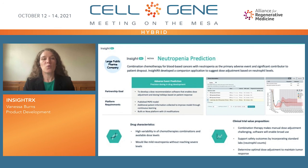And so what we wanted to do here was create an exposure response model or a PK/PD model where we actually could predict neutropenia based on an existing model that's in the literature and also the patient's levels of their white blood cells. And so in the platform, we perform the same simulations and recommendations that we would do for a particular drug. But in this case, we're actually predicting neutropenia. So if we think that the patient is going to get neutropenia, we can either recommend lowering the dose or having a dosing holiday, but not actually stopping the full chemotherapy. And the idea here is that we will decrease patient dropout and improve outcomes where the patient is able to stay on chemotherapy for the entire course.